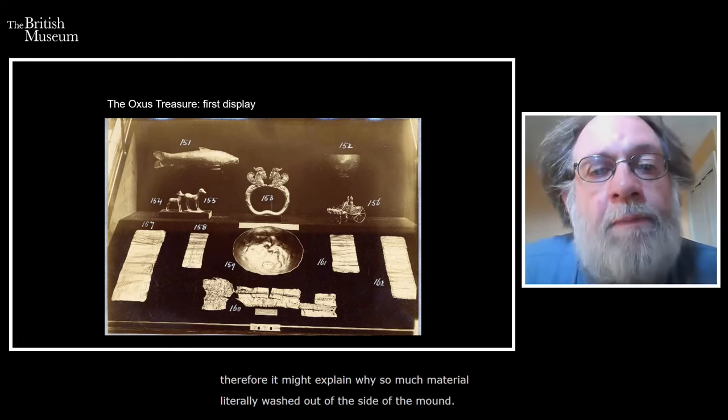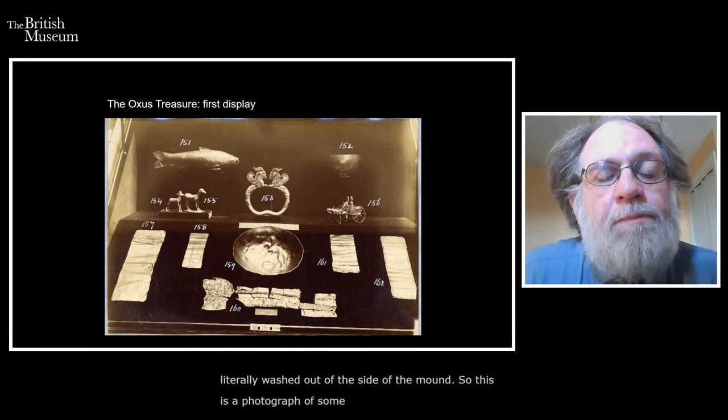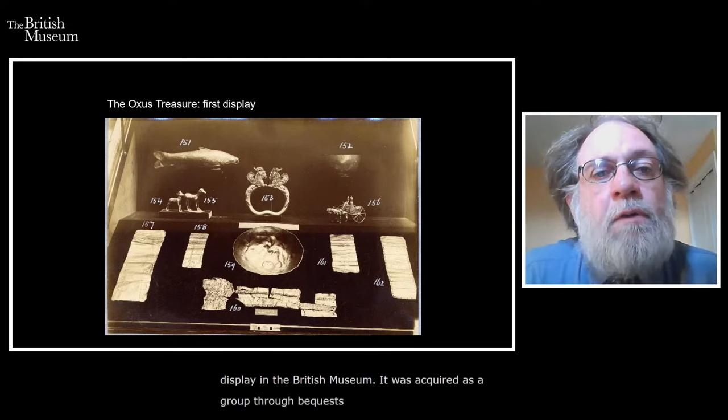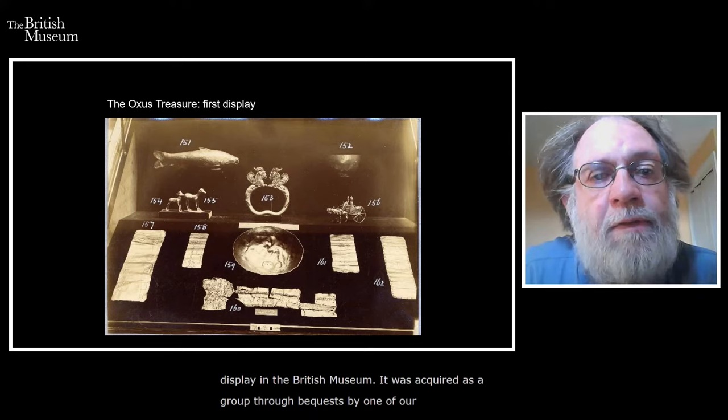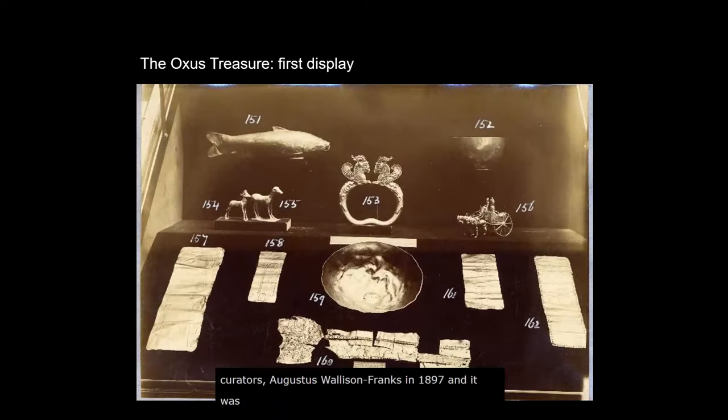So this is a photograph of some of the Oxus treasure on display in the British Museum. It was acquired as a group through bequest by one of our greatest ever curators, Augustus Wollaston Franks, in 1897. And it was put on display in the Gold Room in 1900. And this is a view of the objects prior to any conservation on their first display.